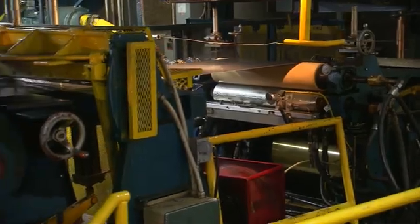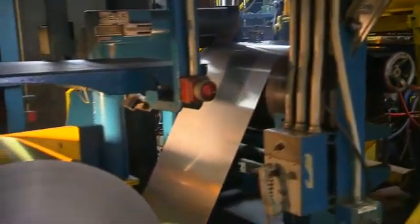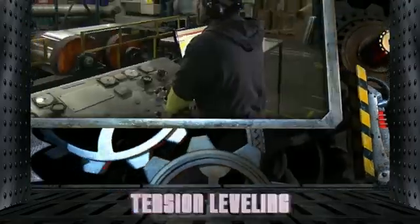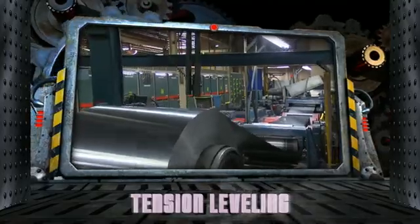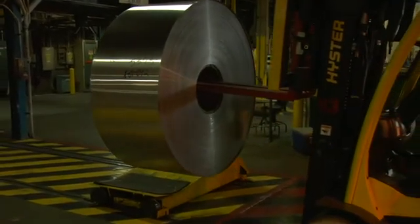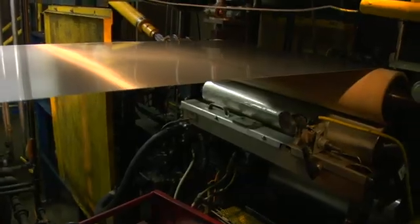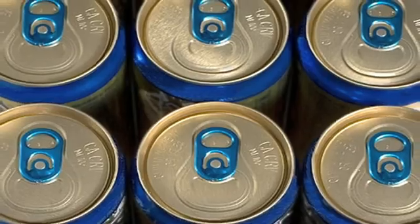After another round of quality control, it's on to the finishing process. Your aluminum will undergo between 1 and 4 additional steps depending on its final use. Tension leveling flattens and levels the sheet according to your exact needs. The 4-mile-long coils are then moved to the coating line, cleaned and coated with both standard and FDA-approved coatings for use in all types of food and beverage applications.